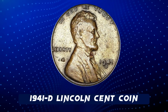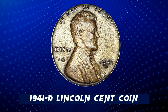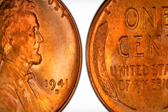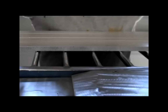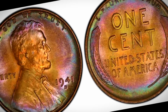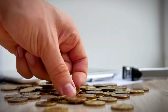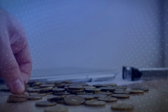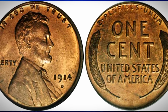1941 D Lincoln Cent Coin. Okay, so check this out. The 1941 D Lincoln penny is a pretty common coin that you could find at any coin show. But here's the thing, most of the pennies you will find will be in used, circulated condition. However, an uncirculated 1941 D Lincoln penny with its original mint state red color is a whole different story. In fact, it's incredibly rare and valuable. It's so rare that it was sold for $152,750 at a Heritage Auction in Denver in August 2017. Now that's some serious coin.